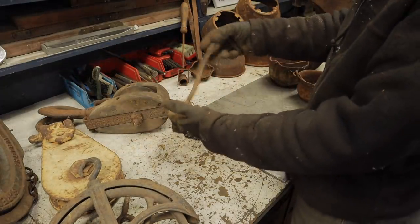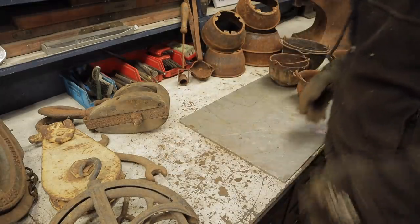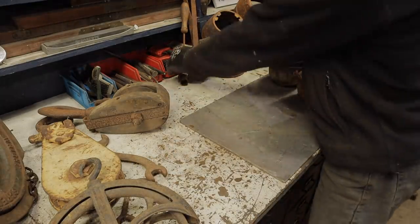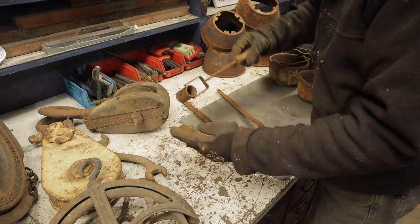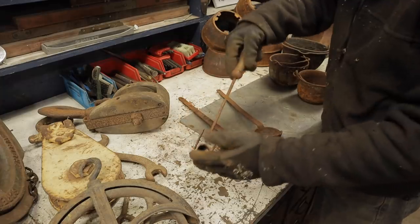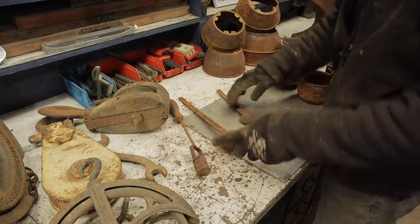Another little S wrench. I like these. And then I found some smelting stuff. So I've got a couple of ladles. I'm pretty sure that you would dip down into a pot of lead and be able to use it.